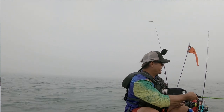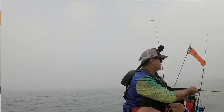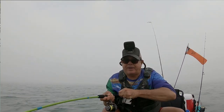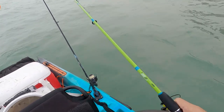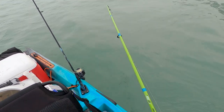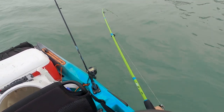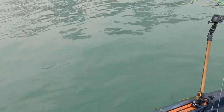There he is. Fish on, fish on. There we go. Oh yeah, that's a good one. That's a good fish. Another good one. Not feeling like a black drum. He's feeling like a sheep's head.